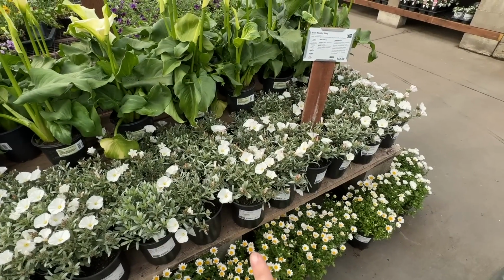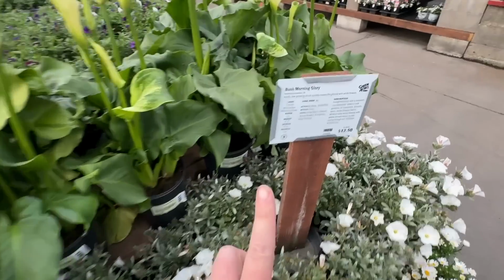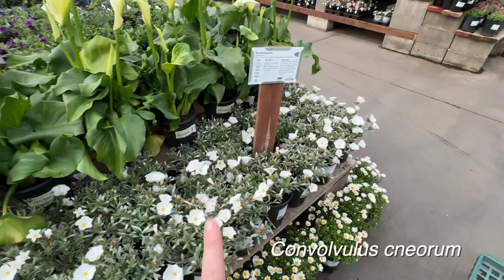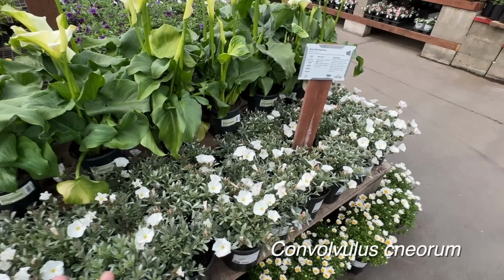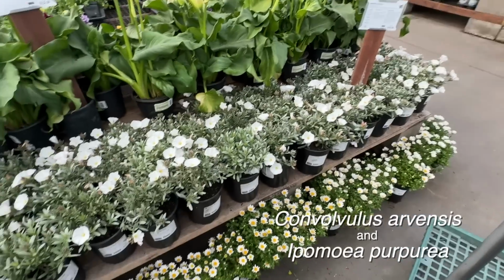First thing I searched was, is it invasive? Because you hear morning glory and you get kind of nervous about it. So this kind, convolvulus, there is no way I'm pronouncing that. This one is not known to be invasive anywhere in North America, as opposed to other kinds. I'll put their name right here. Those can be invasive in certain areas. So just make sure you check. It's always good to check.